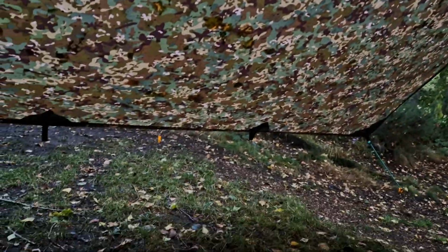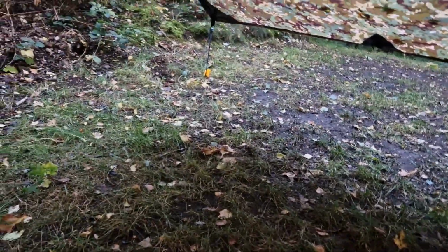Good morning, everyone. Wow, what a difference a few hours makes, eh? So the rain finally stopped at nearly midnight, I think. Yeah, no wind, no rain this morning. That's lovely. Imagine if it was like this last night, eh? Like I said, I did get up in the night for a wee and I pegged the corners down because that one came out, so I double pegged.